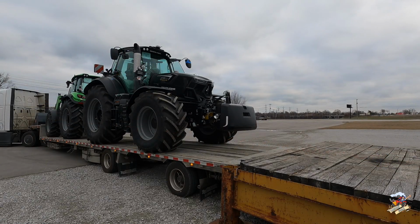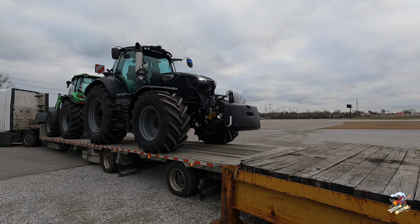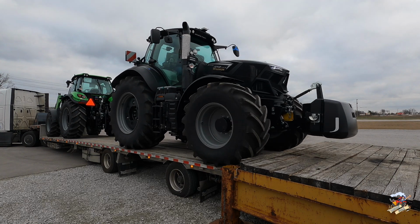Model 7250 is a new model we're handling here in the U.S. This should be a big seller, 250 engine horsepower. Looking forward to having this tractor in the lineup.